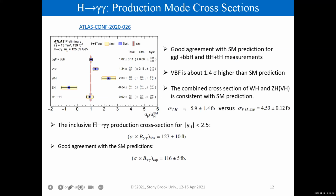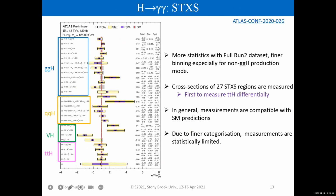And here the number on the left is the measurement, and on the right is the standard model prediction. And for the inclusive H to gamma gamma production cross-section, there is good agreement with the standard model prediction. And slide 13 is the STXS measurement in H to gamma gamma.